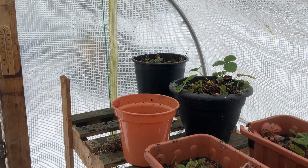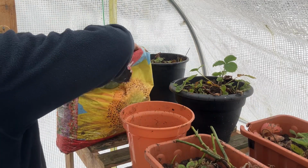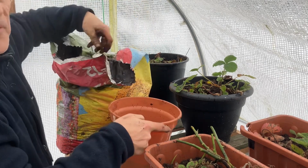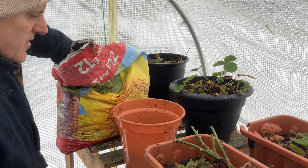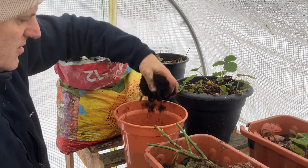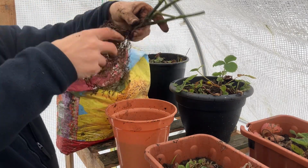Right, so I'll just get a bag of compost. Now this compost isn't completely dry, it has got a little bit of moisture in it from where it's been outside overnight when we had it delivered. But once it's home and it's taken up residence in the dining room, it should be lovely. So there's nothing else lurking in there. Spread the roots out.